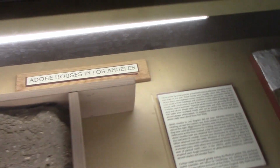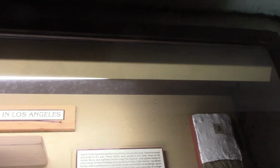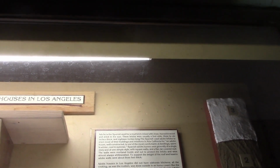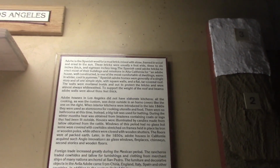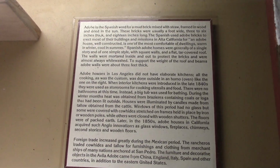This shows how adobe was made. That's how they would make the bricks. What they would do is mix clay with straw and wood and then dry it in the sun. And did they actually cook it? Yeah, they did cook it. Baked it in the oven until it was hard.